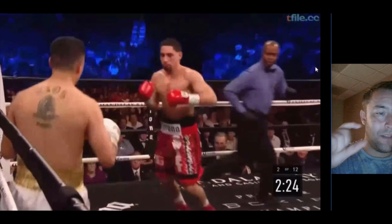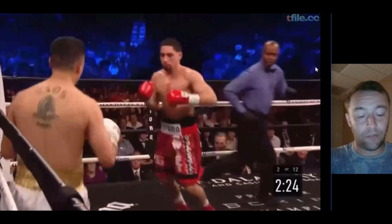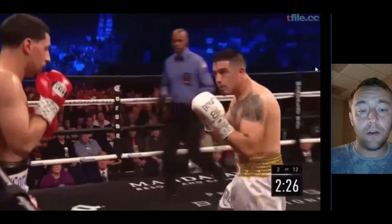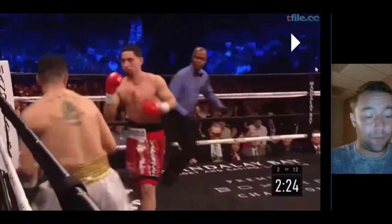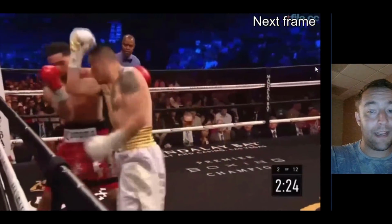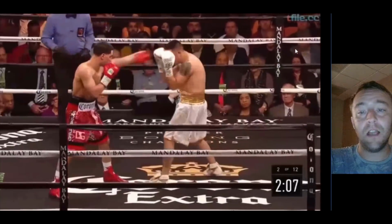But again, Danny Garcia is having success not grabbing a hold of Brandon Rios, even though Brandon Rios is doing a great job of shifting forward. The shot comes, and he starts shifting forward with his back leg on the right hand. As you can see, I'll slow it down. Boom. And he shifts forward with the right hand. And Danny Garcia, instead of staying there and being tied up, moves off the line.